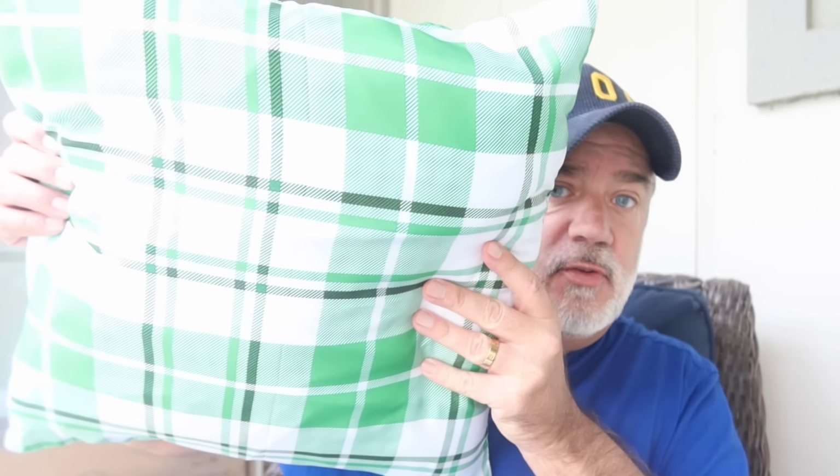So here are my new pillows. They're pretty, don't you think? Let's see how they look. Put it over there. Oh, she looks okay. Oh, she looks cute. Okay.